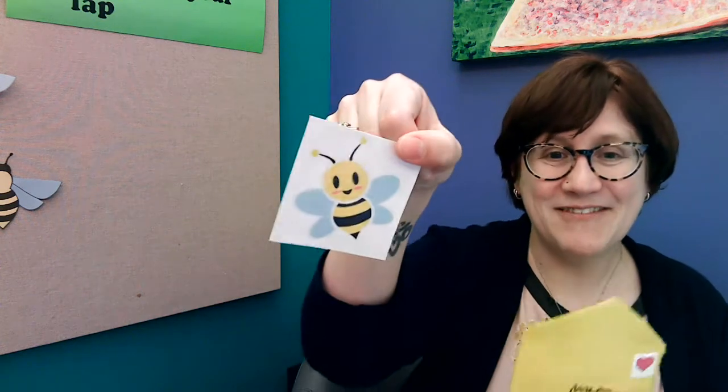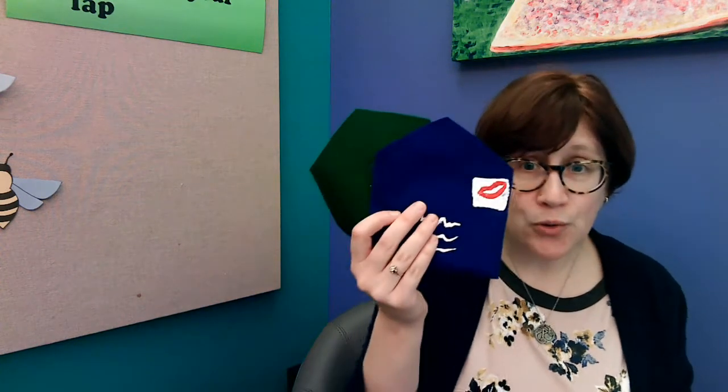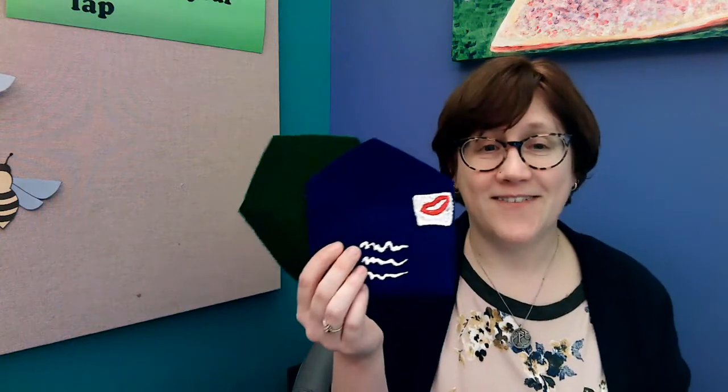The fourth one said, "Be my honey, love, bee." Bzz. All right, so we had 3, we subtracted 1. Now we have 2. 2 little Valentines mailed with care.